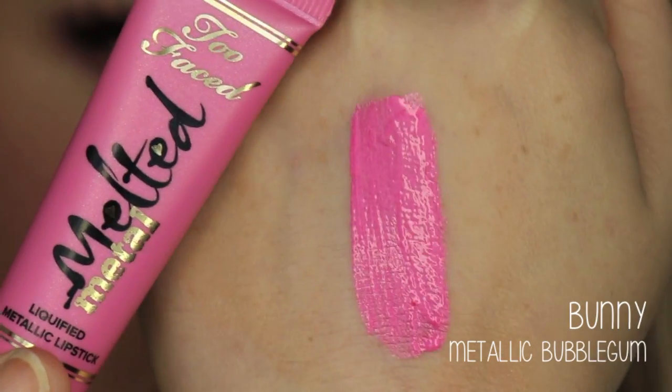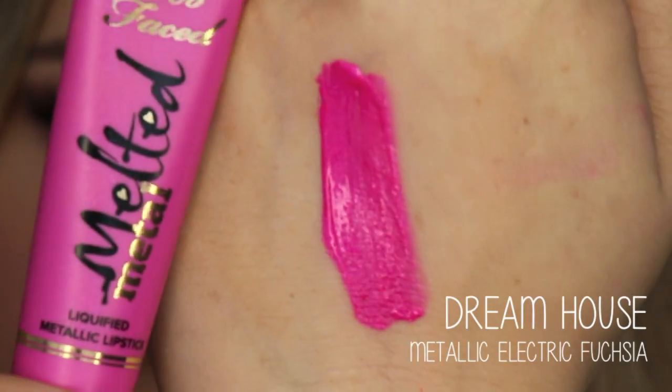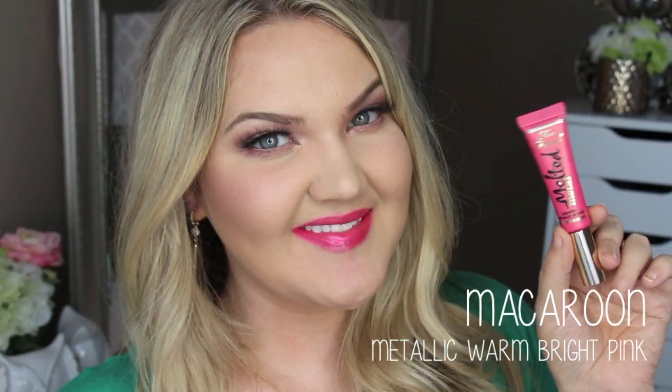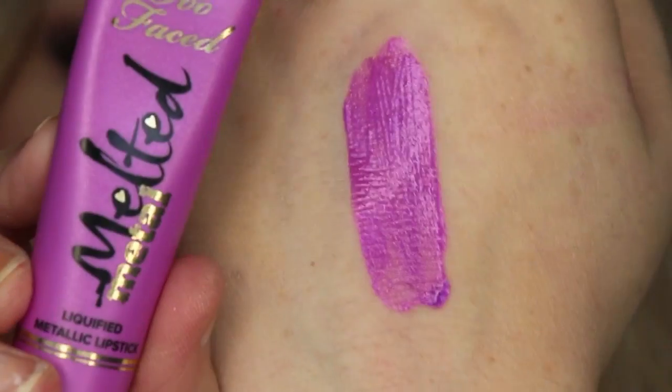And then Melted Bunny, which is like a metallic bubblegum color, and I don't know what I think about this color, but I mean, it's not that bad, but it does have a little bit more of a frost. Now we're getting into some of my favorites. This is Dream House, and it's like an electric fuchsia. This has more of a duochrome to it, so I really like this color. And then this is Macaroon, which is like a warm, bright pink color. I like this. It's much warmer, much more of a corally pink color, but really, really pretty.